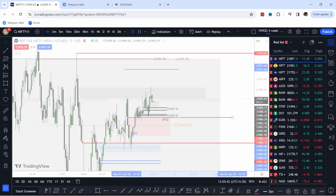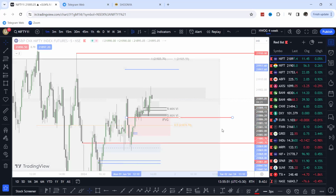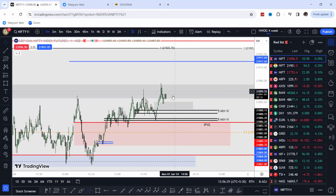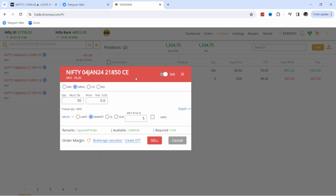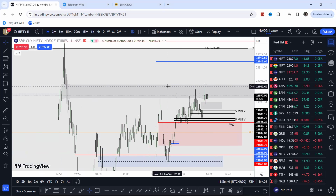I want to see this fair value gap low. Okay, what's happening? There's a lot of disconnection. Okay. So again, I'm still in that trade. I've not taken out any partials at this point. I still want to see the price take support at this inversion fair value gap.